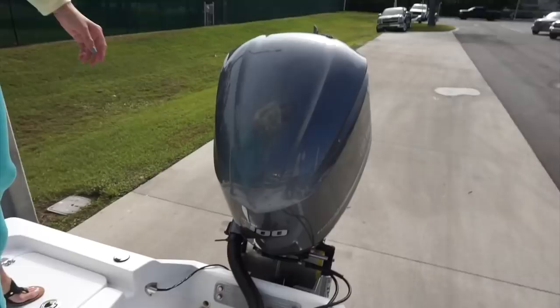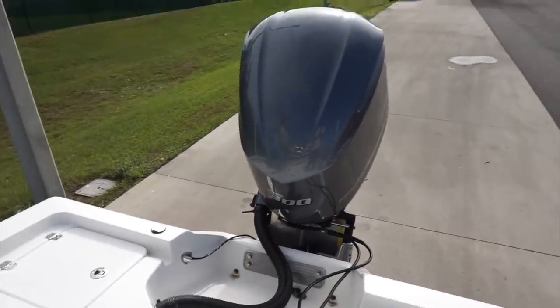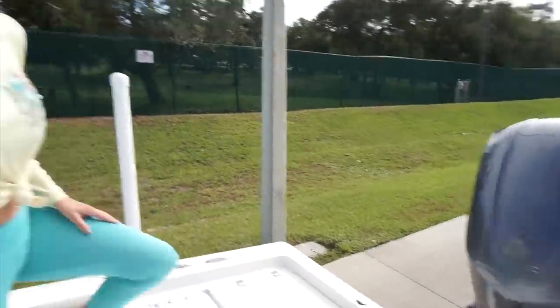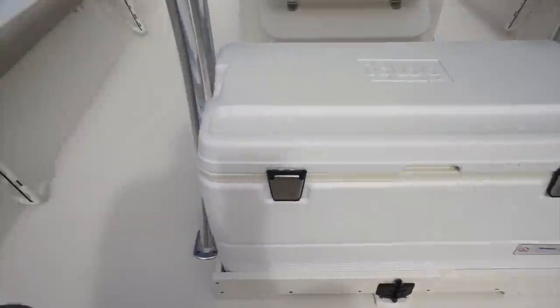Yamaha 300 XCA. Yep. 300 horses. We need to do an oil change video. What do y'all think on the new beautiful Yamaha? Yep.